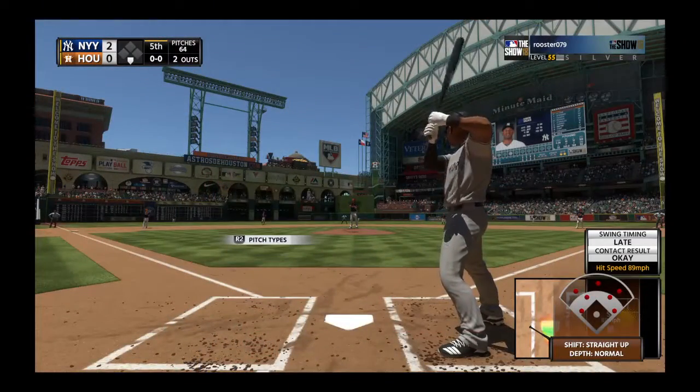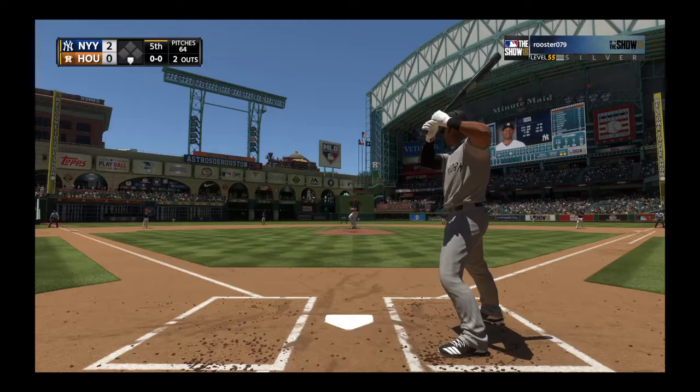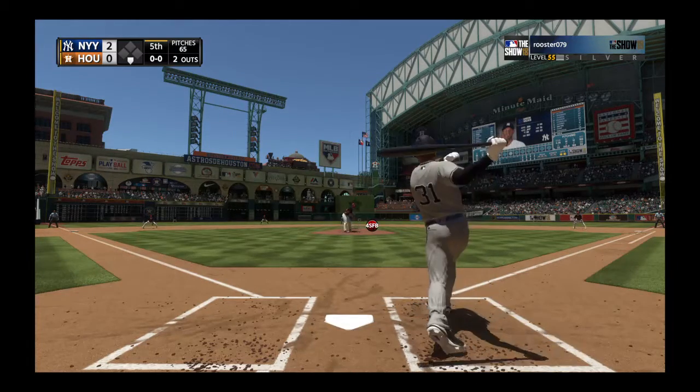Trying to pick things up where he left off, Aaron Hicks. It was a two-bagger for him in his last at-bat. Fouled away.